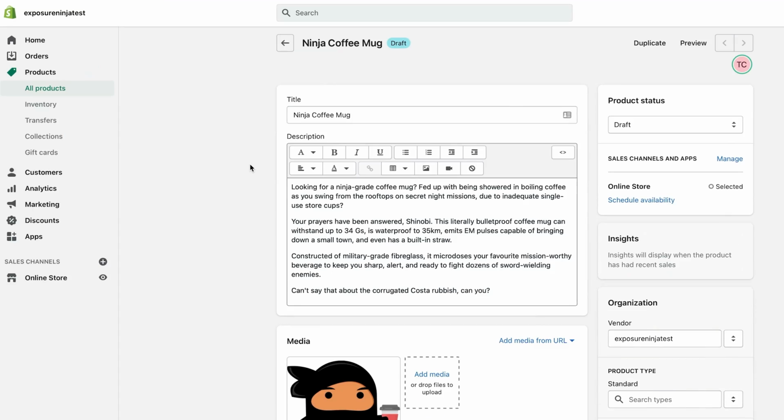Now, as for where you set this on your product pages, in the back end of your Shopify store, you'll see all products, you click on the product, and then here's where you write your description. Now, it's a good idea to make this as detailed as possible, and if it's really long, then don't forget to include subheadings to guide your visitors to the section of your product description that is most relevant and interesting to them.